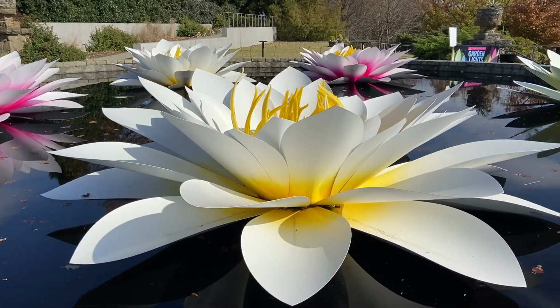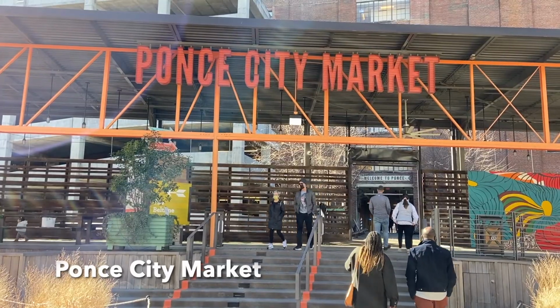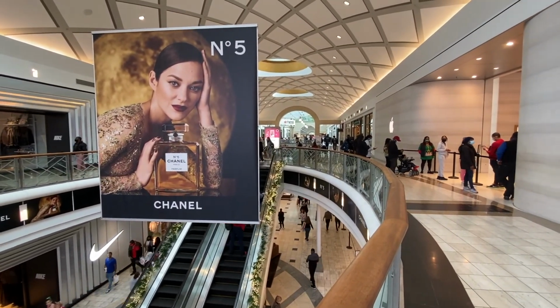Piedmont Park, the Atlanta Botanical Gardens, the Fox Theater, Georgia Tech, the Beltline, Ponce City Market, and more. It's also a quick drive to some of Atlanta's best shopping in the Tony area of Buckhead.